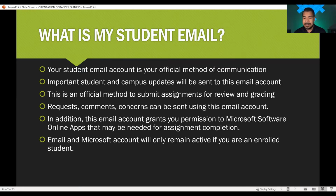In addition, this email account will grant you permission to Microsoft Software online apps that you may need for assignment completion. So for example, if an instructor gives you an essay to write and you don't have Microsoft Word, you can definitely use this email account to access the online app, and you can use Microsoft Word online. So you can go ahead and type any essays you may need, save them, or print them, whatever the case may be. Just a special note there on the very bottom, email and Microsoft accounts will only remain active as long as you're enrolled as a student. Very, very important to note that.